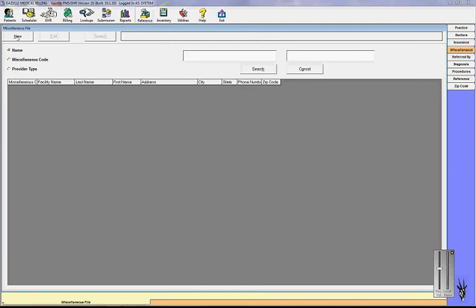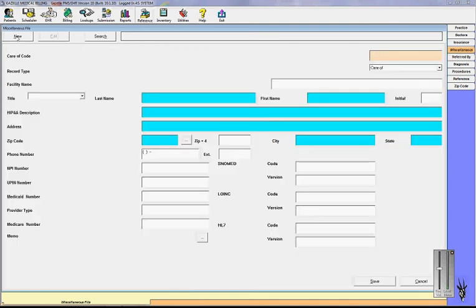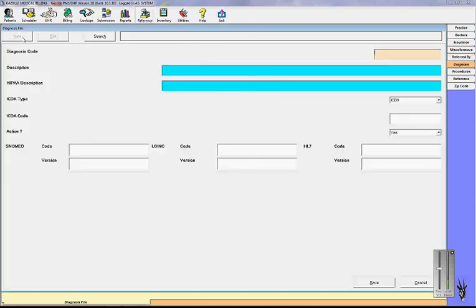Here's a miscellaneous address, which is basically where you keep your hospitals. The referred by, where you do your refer bys. Your diagnoses is where you put your diagnosis codes. See ICD-9 type, active. We have SNOMED codes, LOINC codes, HL7 codes. That's the new EHR type of terminology.